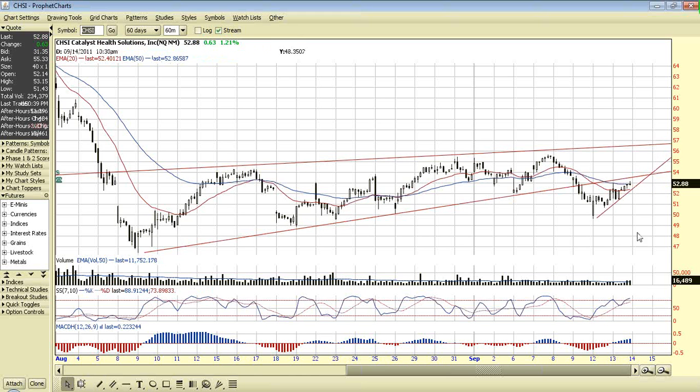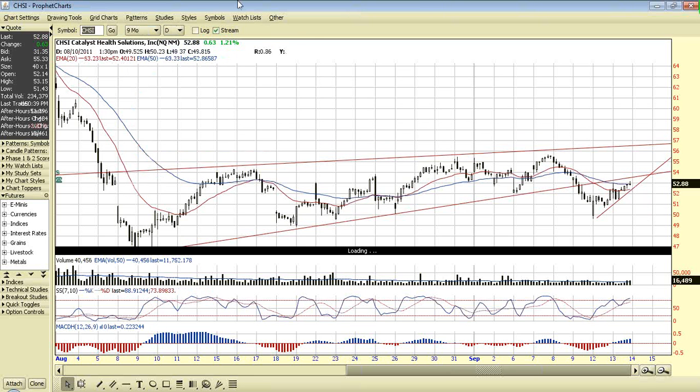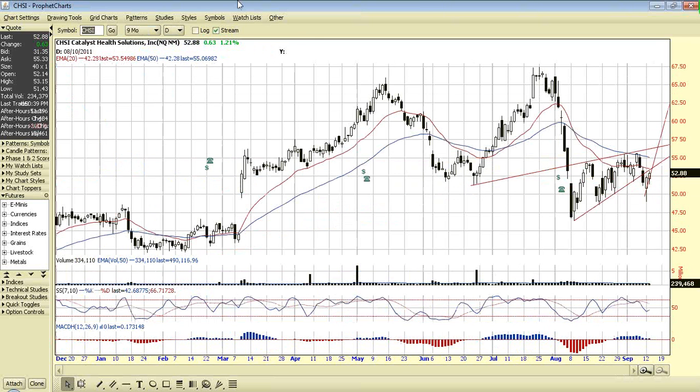Maybe if you want to be a little more conservative, a break of this wedge here would be good to short. So that's all I have for right now.